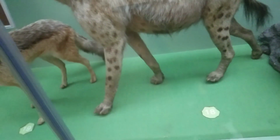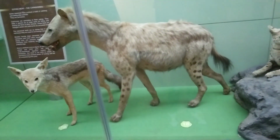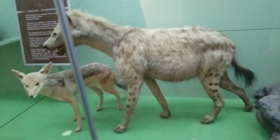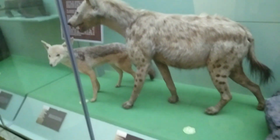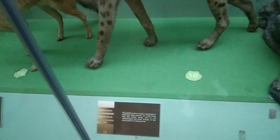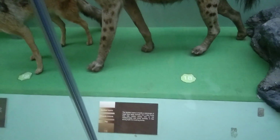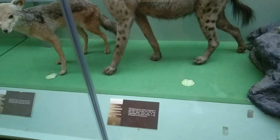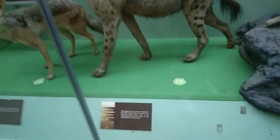Its teeth are strong enough to crush a human cranium, the human skull. The spotted hyena is mostly a scavenger of meat from dead animals, but it also hunts and kills many young, sick, or old, medium-sized and small animals. It has strong teeth for crushing bones. You can see.